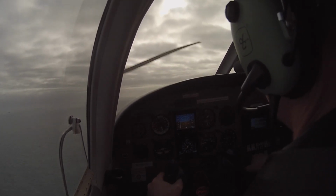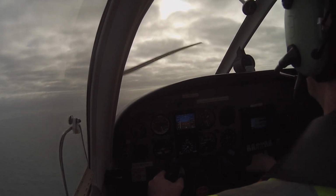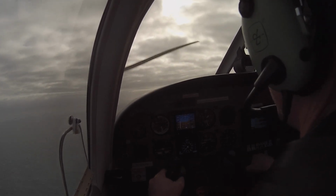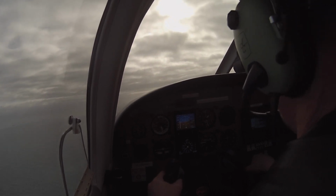Then have a look at the compass. Not too bad, is it? It's about 225 on the compass, hey. About six degrees out. That's why it says use the compass, the G5s are playing up at the moment. Right.